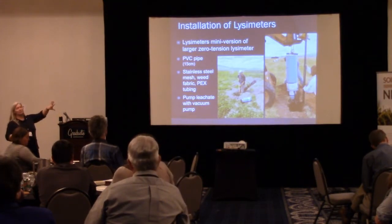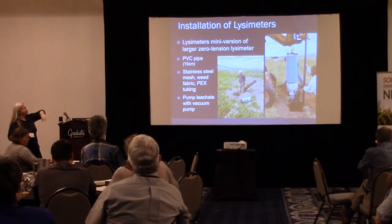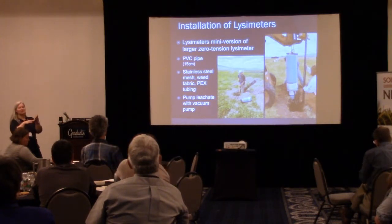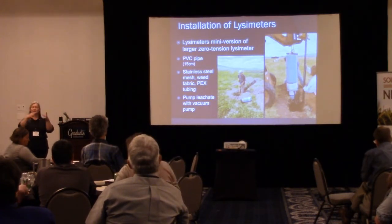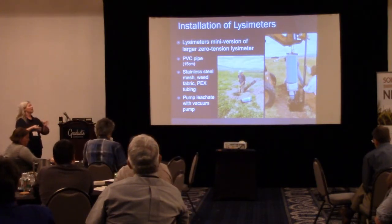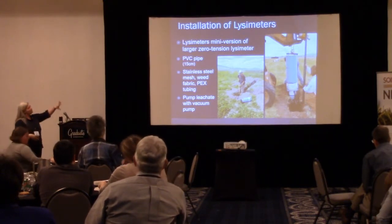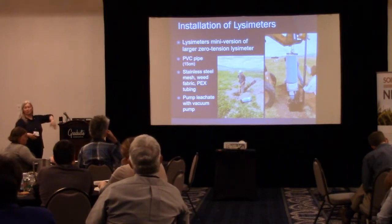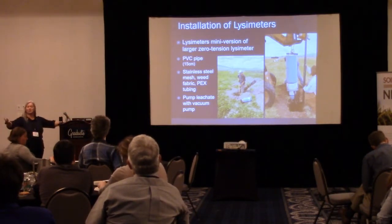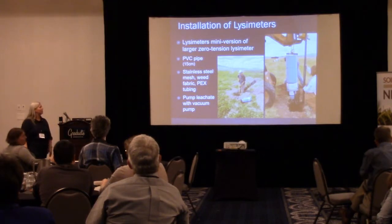These little lysimeters are a scaled down version of a larger zero tension lysimeter we've put in before. It's made with PVC pipe. In this case, we have expanded stainless steel grates, two layers of that on top, with weed fabric on top of that. Then there's a collection reservoir, and we have PEX tubing. In total, the PEX tubing was running about 3 foot below the soil surface off to the edges of the manure staging piles. From there, we could haul out a generator and a vacuum pump and suck out that leachate.